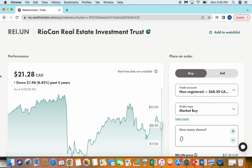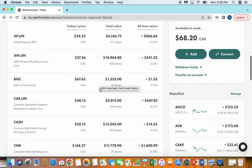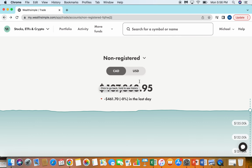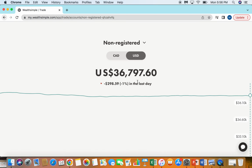If it goes down further in a recessionary scenario, I would add for the long run because this is a stock I think I'll probably be holding for the majority of my life. So those were the two Canadian stocks that I bought here today. Going into the US stocks that I bought here today, I bought two US stocks.